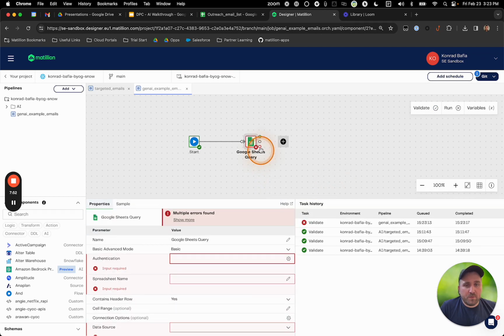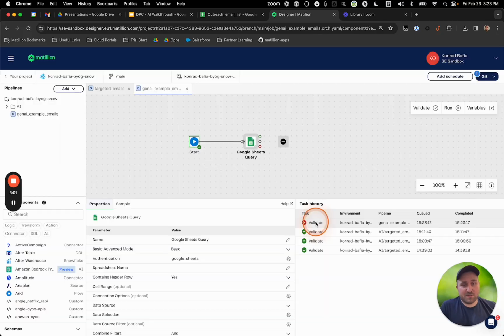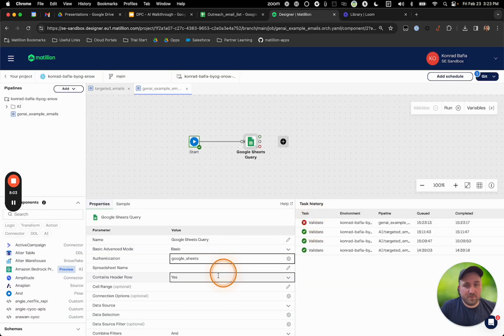So before this component can run, as you can see, as I validated it, it needs to have a couple things. First thing, to authenticate. Now I've gone ahead and did the OAuth authentication. If you ever use Google authentication, it's just pretty straightforward, takes 2 seconds.